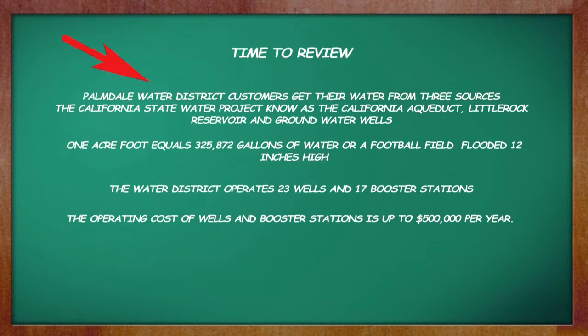Palmdale Water District customers get their water from three sources: the California State Water Project, known as the California Aqueduct, Little Rock Reservoir, and groundwater wells. 1 acre foot equals 325,872 gallons of water, or a football field flooded 12 inches high. The water district operates 23 wells and 17 booster stations. The operating cost of wells and booster stations is up to $500,000 per year.